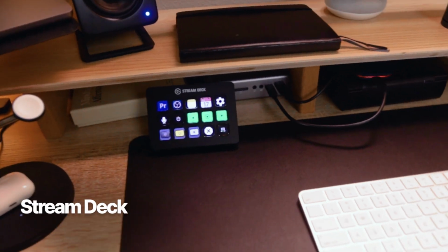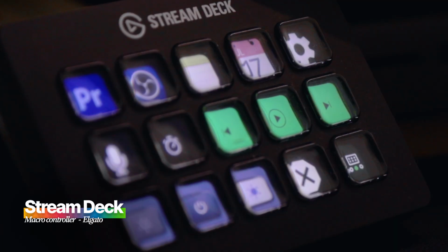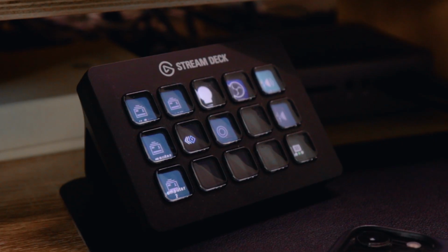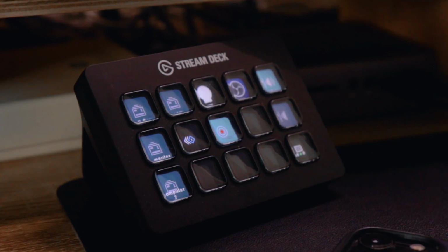Another little brain that I have in my setup is the Elgato Stream Deck. This little setup allows you to make any macros for basically anything on your computer, but I mostly use it for talking to my lights and adjusting the levels on my mic. I've also programmed it to work with OBS so I can hit record and also stop recording or switch scenes with just the touch of a button.